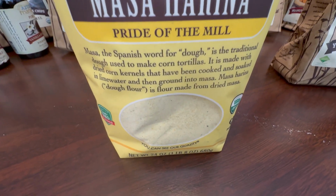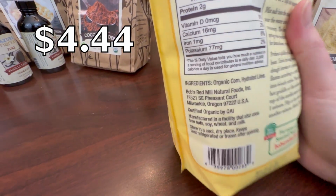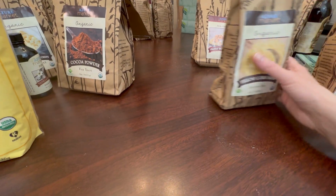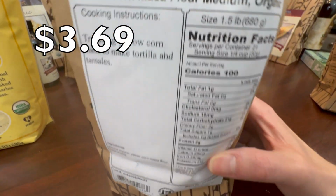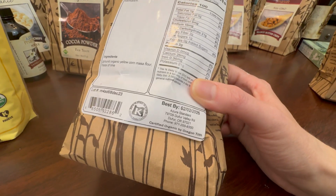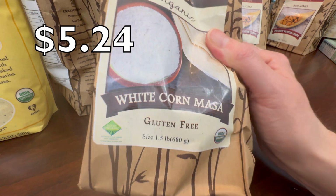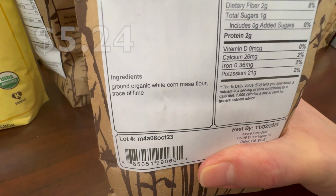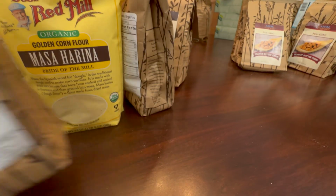This is Bob's Red Mill Masa Harina Organic Golden Corn Flour, 24 ounces for $4.44. I can't find a product location for this. Azure Market Organic Yellow Corn Masa Flour, medium, 1.5 pounds for $3.69, product of USA. Azure Organic White Corn Masa Flour, medium, 1.5 pounds for $5.24, also product of USA. We really like corn tortillas, so I'm going to try each of these masas to find our favorite.